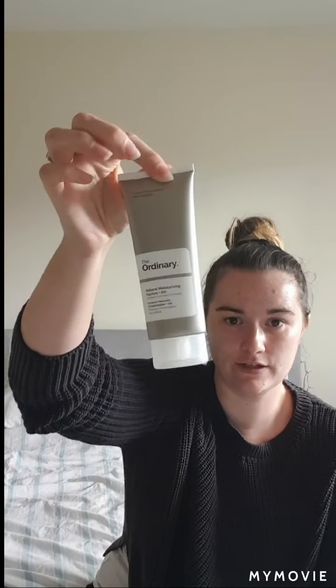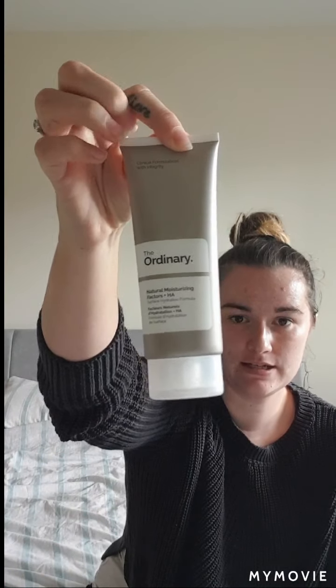The other one I've got is this by The Ordinary again, the Natural Moisturising Factors and hyaluronic acid. This is a lot heavier, and I will wear this to bed. I just feel like it does a really good job of moisturising my skin. I've only just recently got that one, so I can't give that one as much of a shout out as the rest of the stuff, so I've repurchased all of those. So those are what's working for me at the moment. I just wanted to share that with you in case anyone is having any issues and wants to try that out.